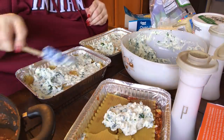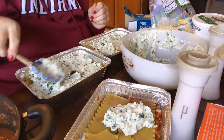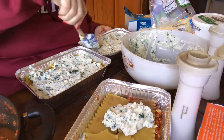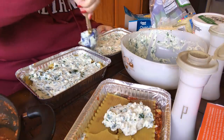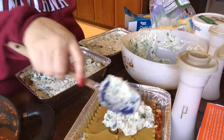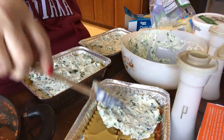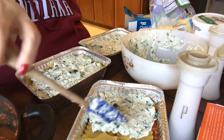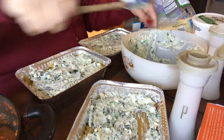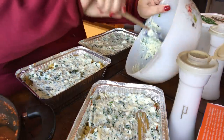This is going to be the end of the cheese mixture. So, I need to make sure I get it all. And you do want to make sure, especially with these no-cook lasagna noodles, that you get sauce all over the noodles, because that's how they bake, from what I understand. Or that's how they cook, is that they use the heat and the sauce liquid to cook. So get it to the end, to the edges.